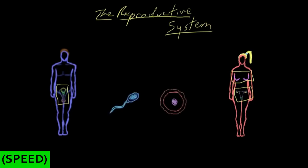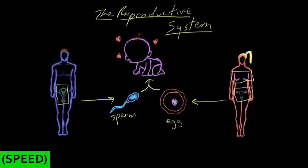And to make babies, what we're doing is combining genetic material from a biological mother's egg and a biological father's sperm to make our offspring. And we typically do this via sexual intercourse. So let's first take a brief look at a couple of the most important sex organs that males and females have in their reproductive systems.